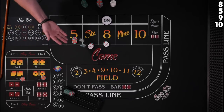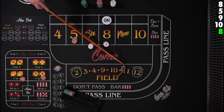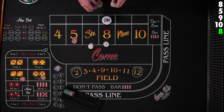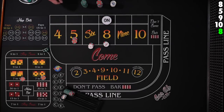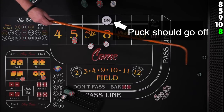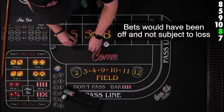All right, let's keep rolling. 8 the hard way. We don't have a bet here, but we do have it here. So 12 is going to win 14. So we'll just collect that and continue on our way, looking for that 5, 6, or 8. 7, not going to happen that time, and down come all of our bets. All right, down they come.